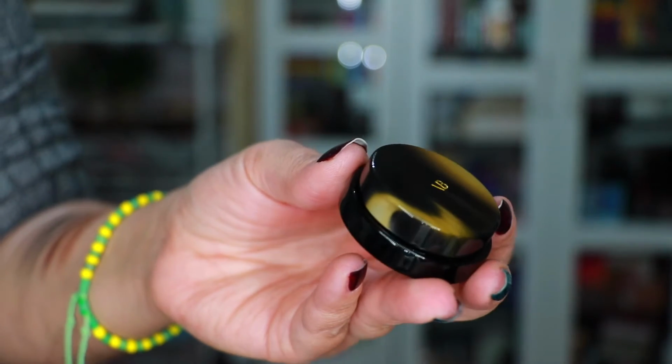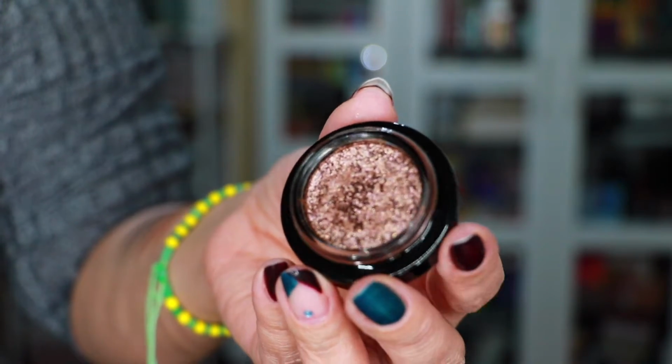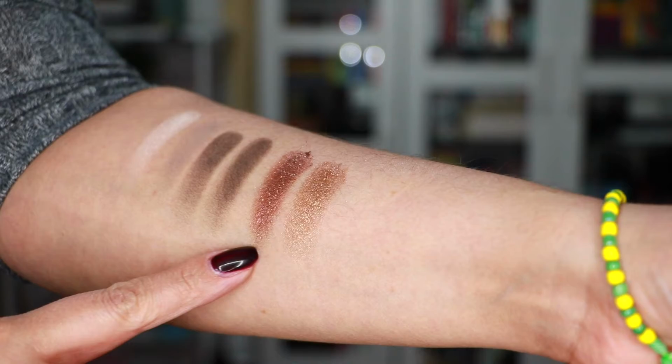I picked up 2 of the lid Lustres. They come with 5 grams each. They are crystal infused eyeshadows, neither of which I think will go with this look. I picked up the shades Tea Rose and Honey, and these are made in Italy and they have a 24-month shelf life. So I don't think Honey's gonna go with this look. So let me pull out Tea Rose first.